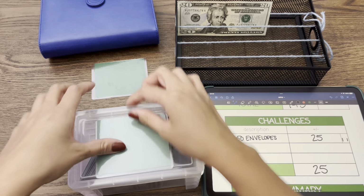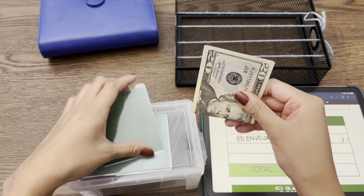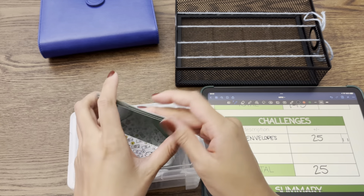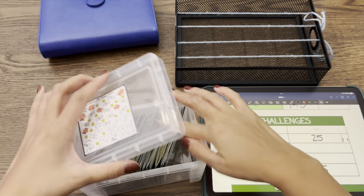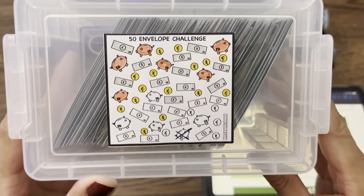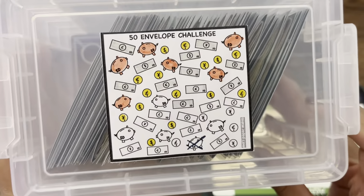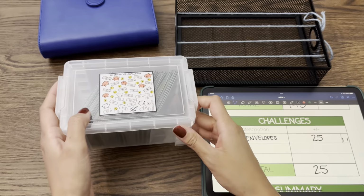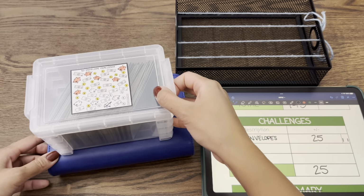And a 20 that's going in. This away, and that's that done. Honestly, I'm not sure why I didn't do 52, but I also have 52 envelopes and 100 envelope challenges on my Etsy as well. But for now, we are done with the sinking funds in my challenge box.